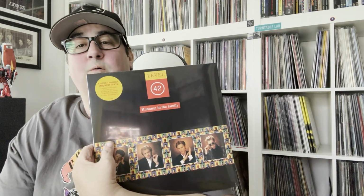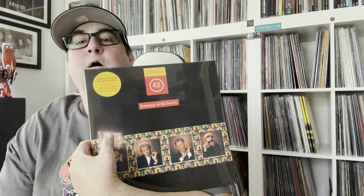And this, I already have this one. I found this one as an OG copy a few weeks ago in a $2 bin. But like I said, I basically got it because of the autograph. I think it's the singer. And this one is Running in the Family.